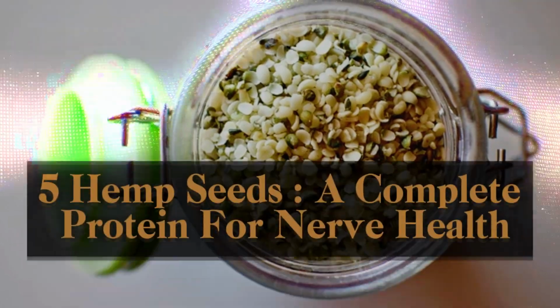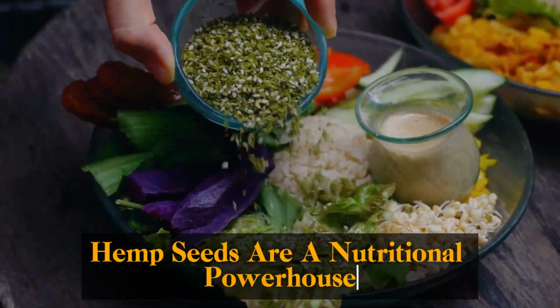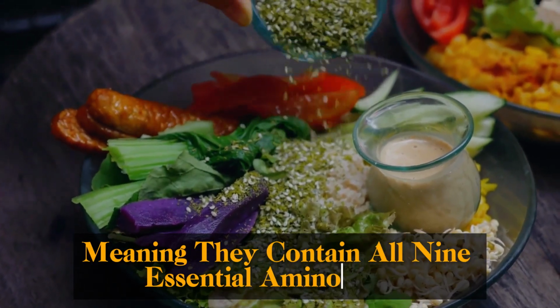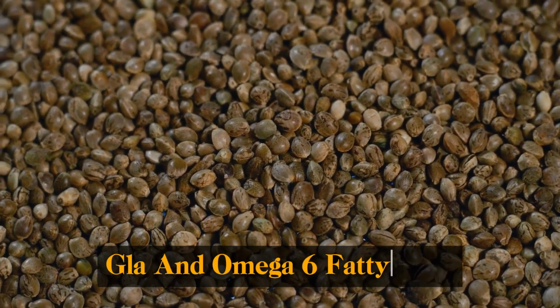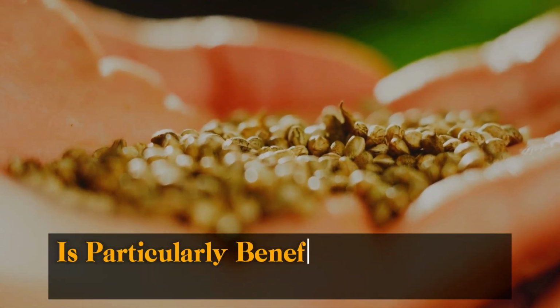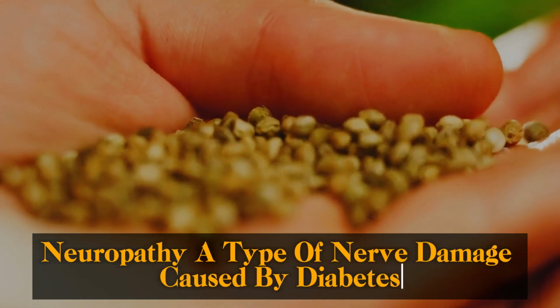5. Hemp seeds, a complete protein for nerve health. Hemp seeds are a nutritional powerhouse. Not only are they a complete protein, meaning they contain all 9 essential amino acids, but they also have gamma-linolenic acid, GLA, an omega-6 fatty acid with anti-inflammatory properties. GLA is particularly beneficial for people with diabetic neuropathy, a type of nerve damage caused by diabetes.